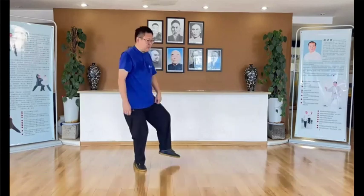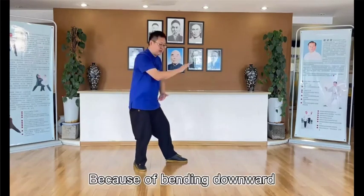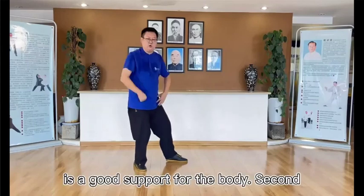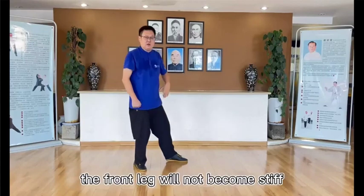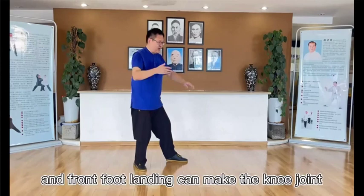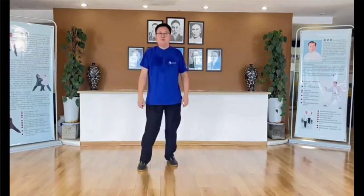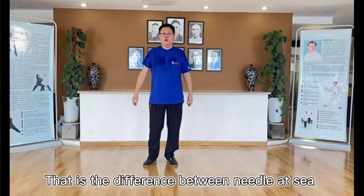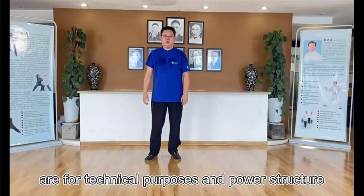The front foot should give the body a support to maintain stability because of bending downward. First, the forefoot landing is a good support for the body. Second, on the basis of support, the front leg will not become stiff. And front foot landing can make the knee joint, ankle joint, and hip joint more relaxing. The bending down of the body is elastic and changeable. That is the difference between Hai Di Zhen and Sao Hui Pi Pa. All are for technical purpose and power structure.